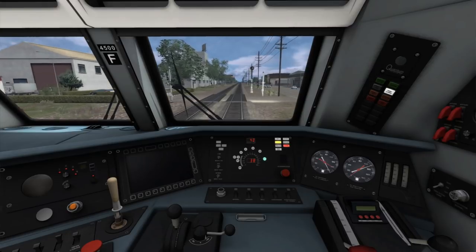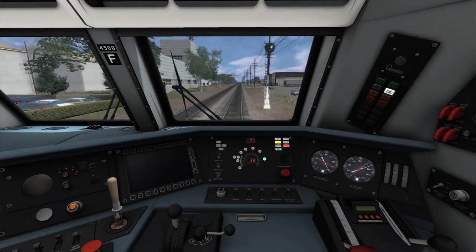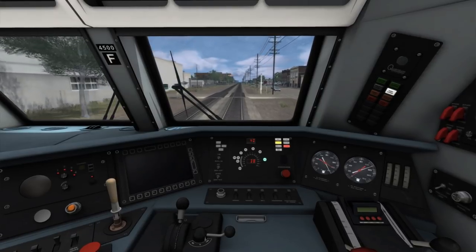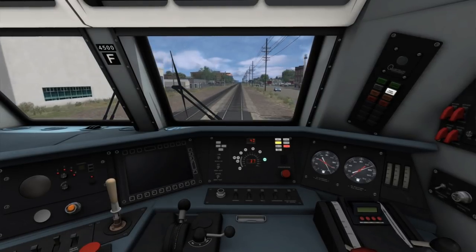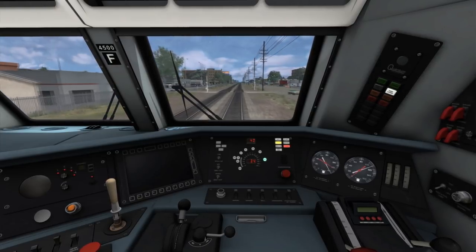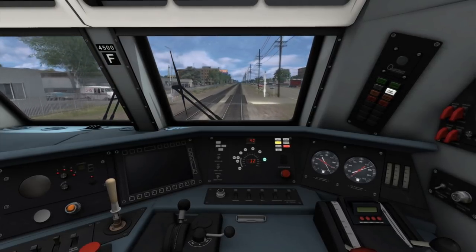So we have now reached the next signal, and I'm going to apply the brakes for the upcoming 25 limit just as we reach this next crossing here. And for now, I'm just going to use dynamic braking to try and save me having to use the air brake system. And this should bring our speed down to 25 quite nicely.